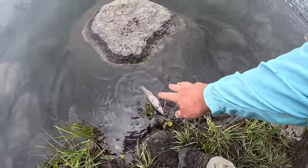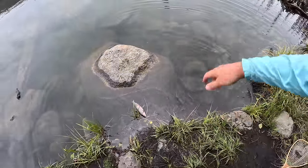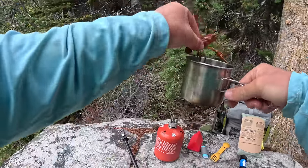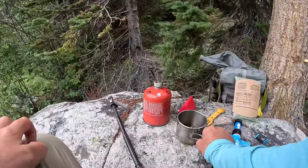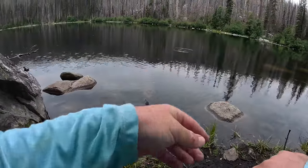We're gonna set our trout right there in the water. That way maybe the smell will draw in some more crawdads. I'd say this guy here just goes right in the pot. There we go, crawdad in the coffee pot. Oh, there's another one right there.